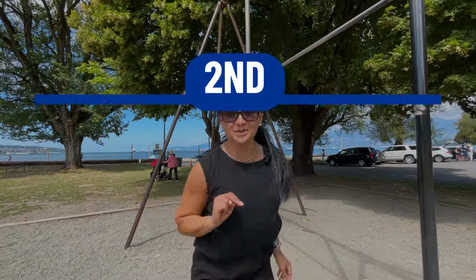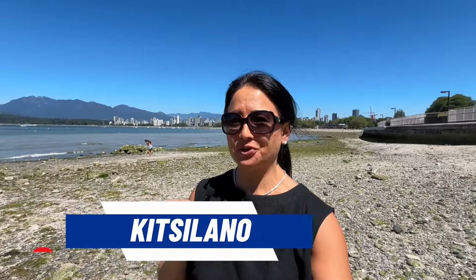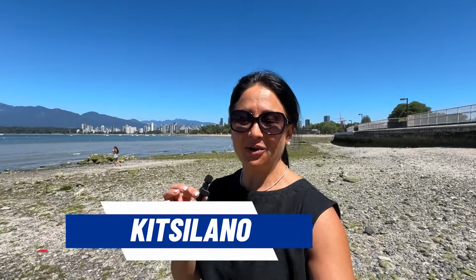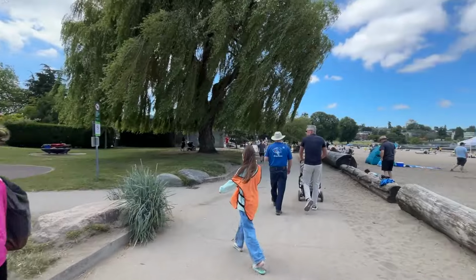I am in the second most recognizable community in all of Canada. Spectacular scenery, endless beaches, and the perfect blend. Today I'm in Kitsilano, commonly referred to as Kits. Today I'm going to take you on a tour, show you the amenities of this community, why so many people want to call Kits home.